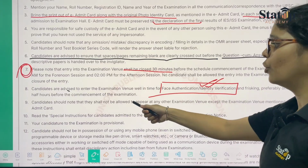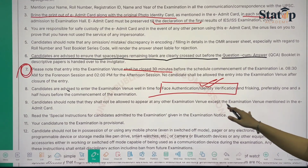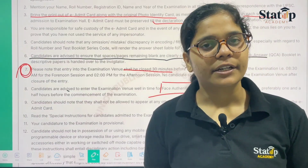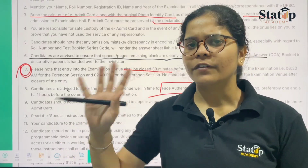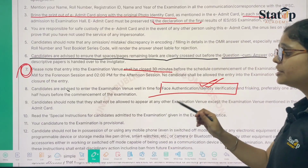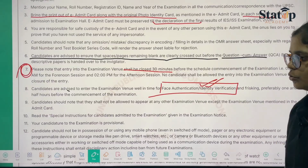Candidates should note that they shall not be allowed to appear at any other examination venue except the one mentioned in the e-admit card. The venue, the place that is mentioned in your e-admit card is your original center. So better stay there or find a place where you can stay so that you can reach your center on time. Read the special instructions for candidates admitted to the examination given in the examination notice.